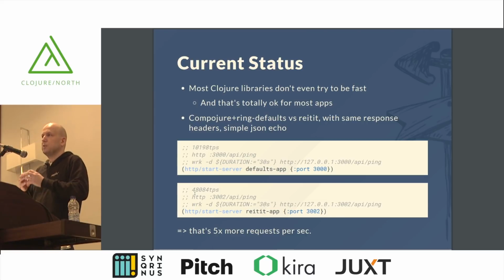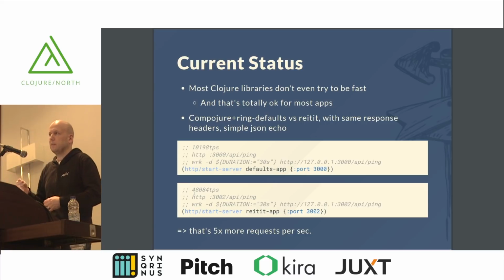And the Ring default is a huge stack of useful stuff which applies to all the routes. If you want one fast route there, you cannot do anything because it's always applied. In an architecture like Reitit, you can just have that default stack of middleware, and then, for example, take this one fast route and say exclude everything else.